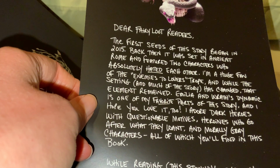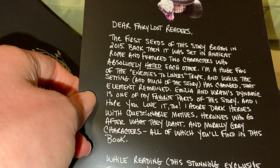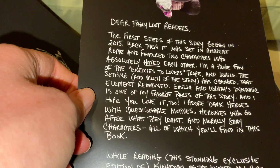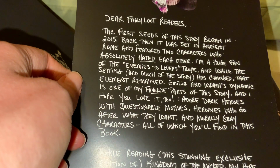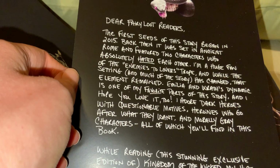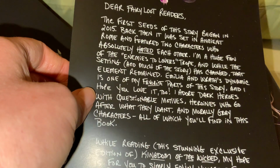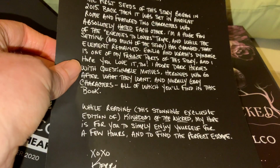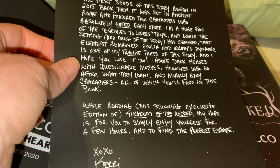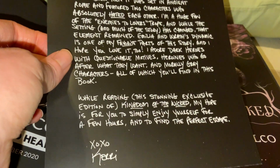I'm a huge fan of the enemies to lovers trope, and while the setting and much of the story has changed, that element remained. Amelia and Wrath's dynamic is one of my favourite parts of this story, and I hope you love it too. I adore dark heroes with questionable motives, heroines who go after what they want, and morally grey characters, all of which you'll find in this book. While reading this stunning exclusive edition of Kingdom of the Wicked, my hope is for you to simply enjoy yourself for a few hours and to find the perfect escape. Kerry.